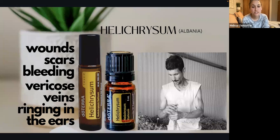I love that Michelle mentioned sunburns because that's what we use after sunburns. We like the peppermint and the lavender. It's important, but I always add Helichrysum for recovery.